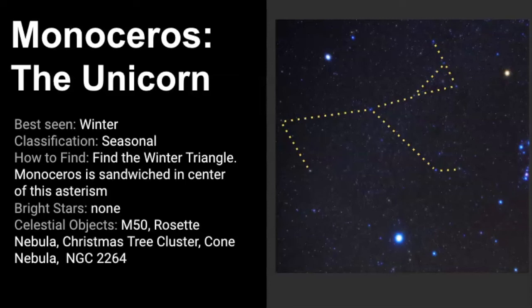However, there are some amazing celestial objects to point out, including M50, the Rosette Nebula, the Christmas Tree Cluster, the Cone Nebula, which in general is the NGC 2264. That is located in this area right here. And then the Rosette Nebula is located here.